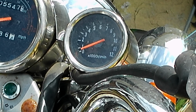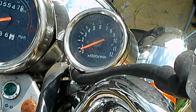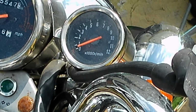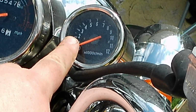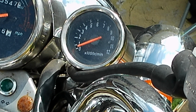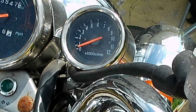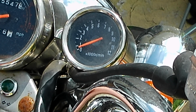Right, next up is engine idle speed. This should be about 1500 RPM. Now I get the feeling from memory that it actually idles about 2 to 2.5, which is not quite where I would like it to be. I would like it to be a bit lower if that's where it's supposed to be. So yeah, we'll get the bike started.